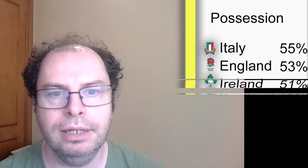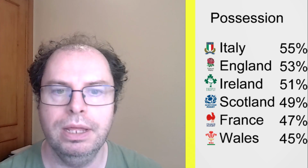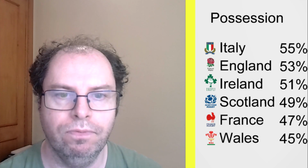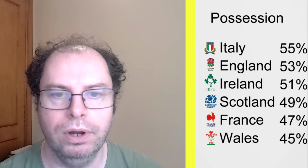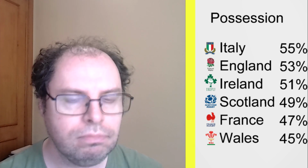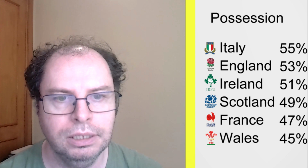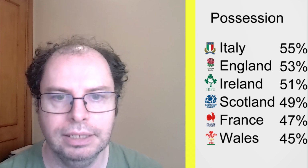So starting with possession, Italy topped this one with 55%. England next at 53, Ireland 51, Scotland 49, France 47, and Wales 45. So Ireland the only team that had more possession and won the game at the weekend. Italy a little bit wasteful with their possession, and England just found it very hard to make dents in that French team at all.